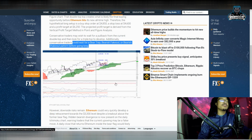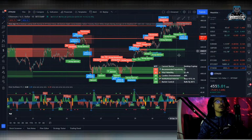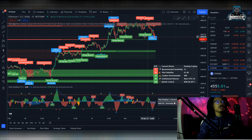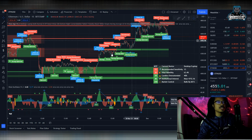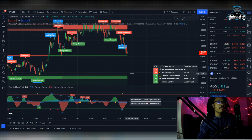Now, I definitely do believe that something like this could happen, but a lot of people right now are praying that it's a bull trap, so then they can buy the dip. They're like, oh my gosh, I don't want to not know when it's about to rise. Is this about to be the next bull run? And a lot of people are hoping that this whole downtrend right here is turning into a bull trap.